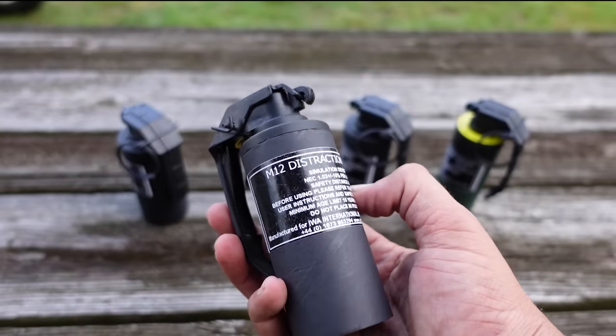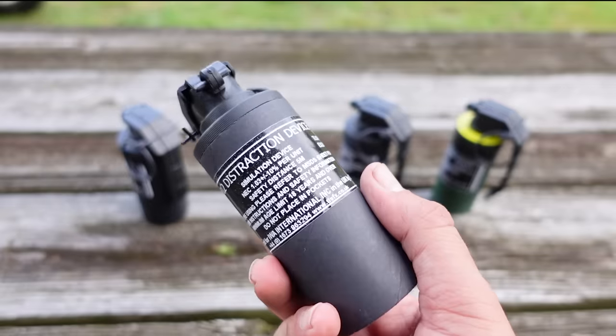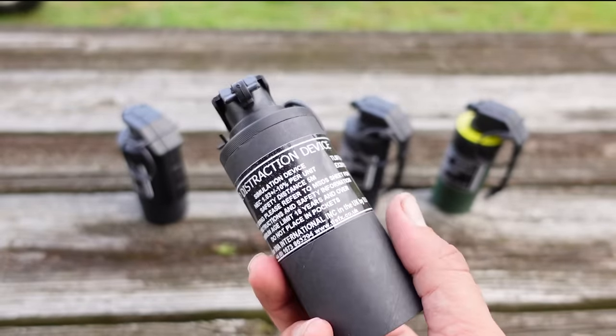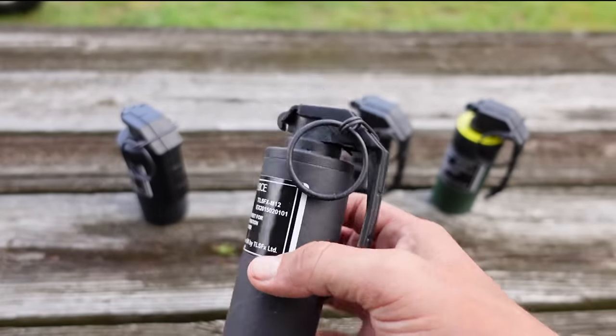Next one we're looking at is the M12 distraction device. Now this is going to be just a single bang at 124 decibels, so still nice and loud. All the other specs of this are the same.